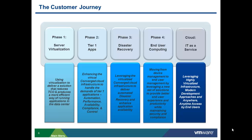And the reason a lot of our customers want to get to phase 2 is because of the benefits of virtualization. And they usually see better uptime on their applications when they virtualize. So naturally, Tier 1 apps or mission critical apps is something that most of our customers drive towards. Phase 3, once you have virtualized those mission critical applications, now you have the ability to do a disaster recovery plan in phase 3. This is something that we talk to a lot of our SMB customers about, and many don't have a disaster recovery plan, but they have the desire to get to a disaster recovery plan. And when you virtualize, we make it possible and affordable.